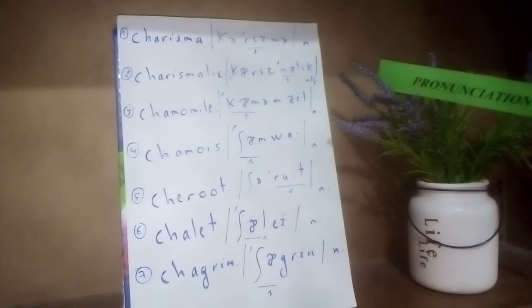The third word, chamomile. We notice here the pronunciation of CH as the K sound. We say chamomile. Three syllables. The stress is put on the first syllable, ka. Say chamomile. And the chamomile, that's a kind of plant. That's a chamomile. Once more, charisma, charismatic, chamomile.